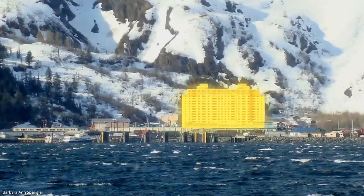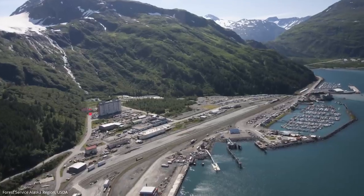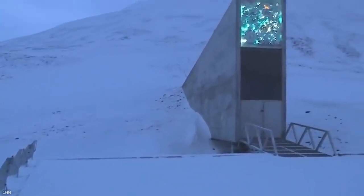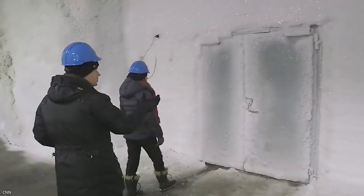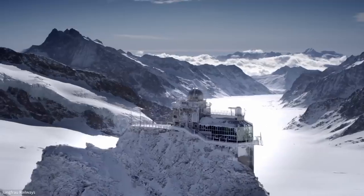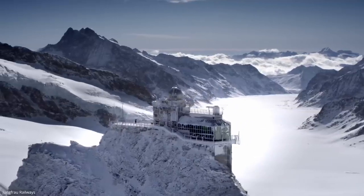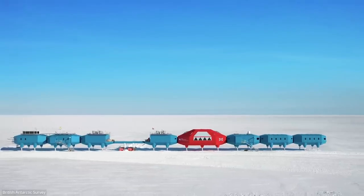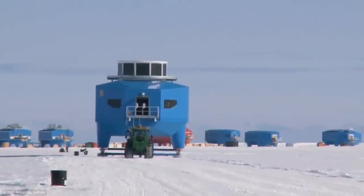From a remote town where its citizens all live in one single building to an isolated vault that could save humanity from an apocalypse, today we'll take a look at some of the most remote and extreme buildings in the world. How did they build Europe's tallest structure at a height of over 3,500 meters? And why can this research station in Antarctica walk?